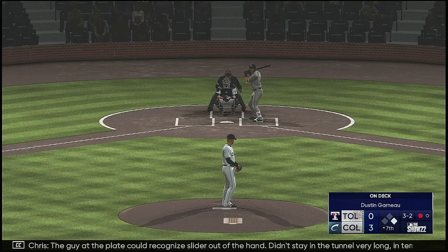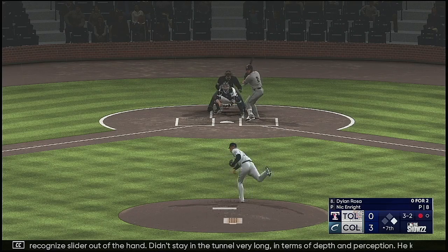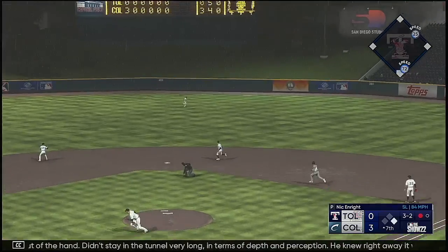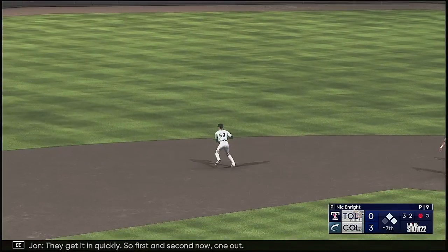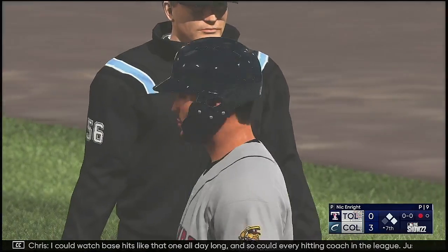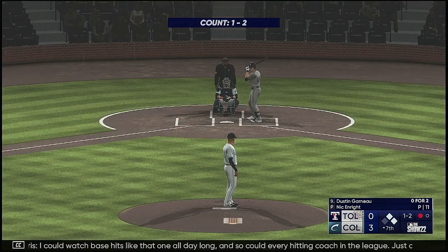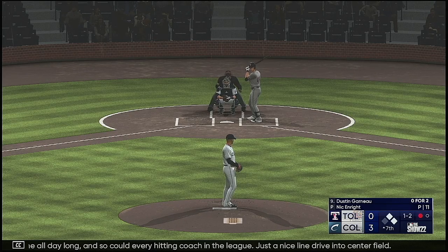The guy at the plate could recognize slider out of the hand. Didn't stay in the tunnel very long in terms of depth and perception. He knew right away it was an off-speed pitch. Base hit into center field. They get it in quickly. So first and second, now one out. I could watch base hits like that one all day long, and so could every hitting coach in the league. Just a nice line drive into center field.